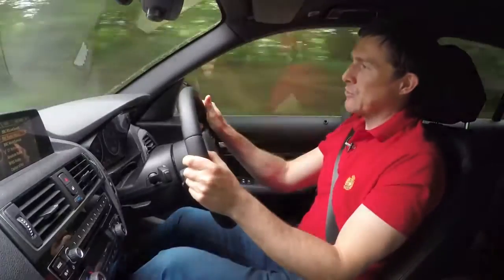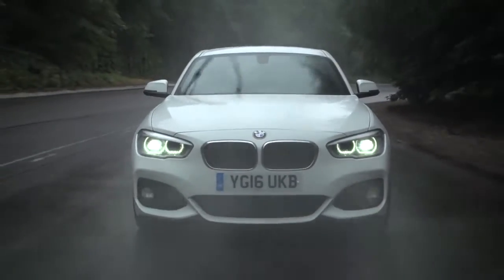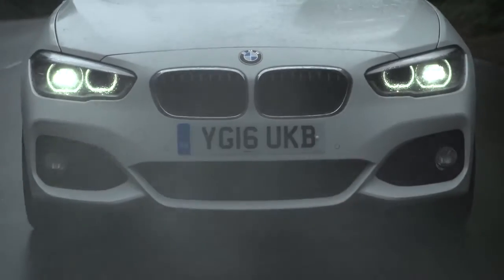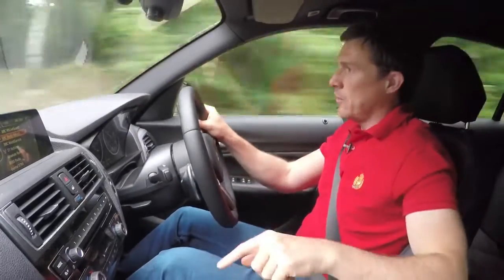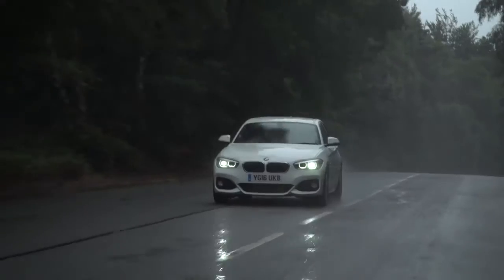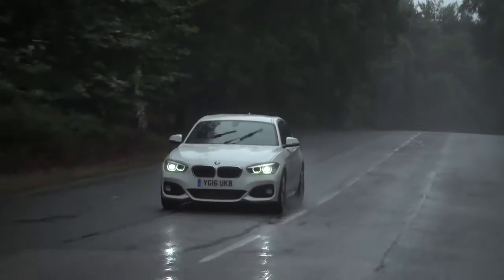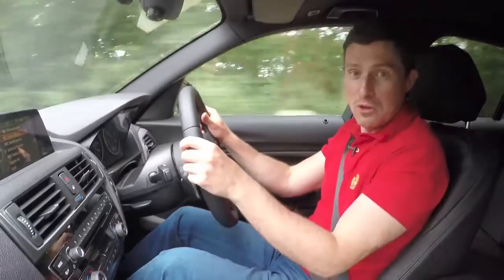I would probably go for one of the petrols though. I really like the 225i because it's hot hatch quick, yet also gives reasonable economy. Manual gearboxes are so-so in BMWs. I do like the autos. This 8-speed auto is brilliant. And if you're worried about BMW's rear-wheel drive, so you might get stuck in the snow, you can get the 1 Series with all-wheel drive.